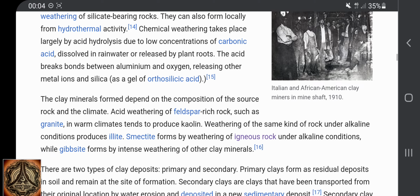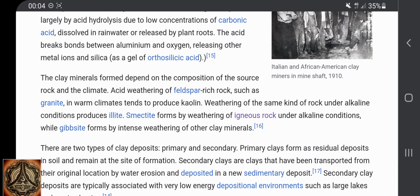The clay minerals formed depend on the composition of the source rock and the climate. Acid weathering of feldspar-rich rock, such as granite, in warm climates tends to produce kaolin. Weathering of the same kind of rock under alkaline conditions produces illite. Smectite forms by weathering of igneous rock under alkaline conditions, while gibbsite forms by intense weathering of other clay minerals.